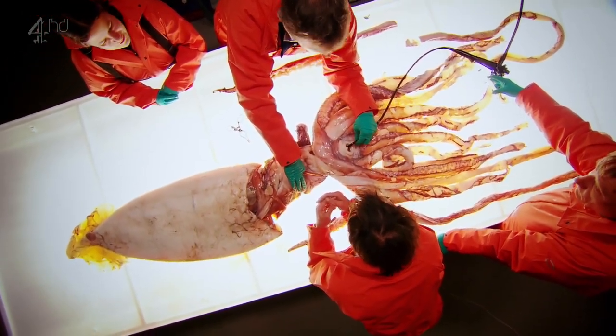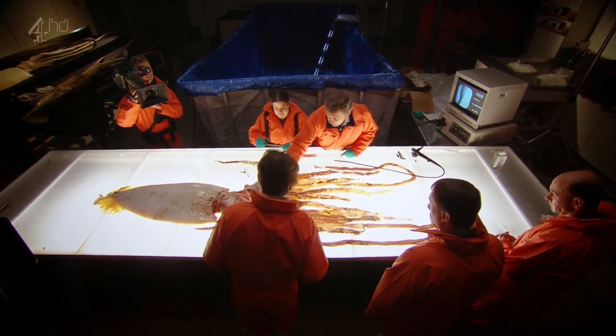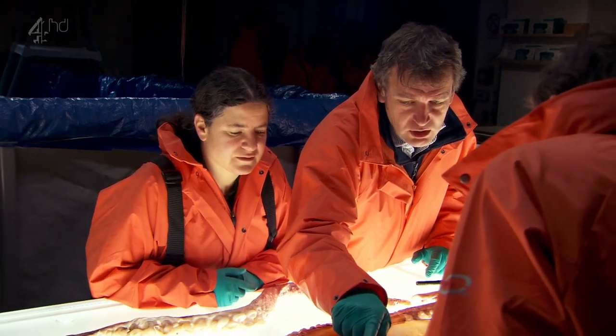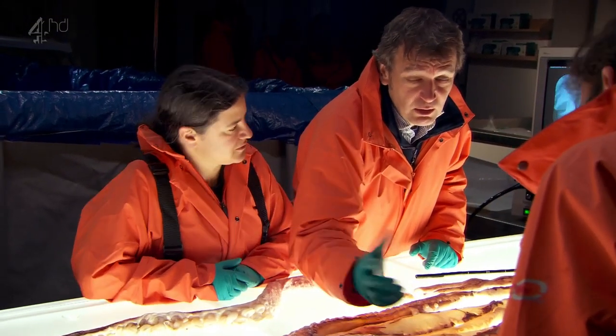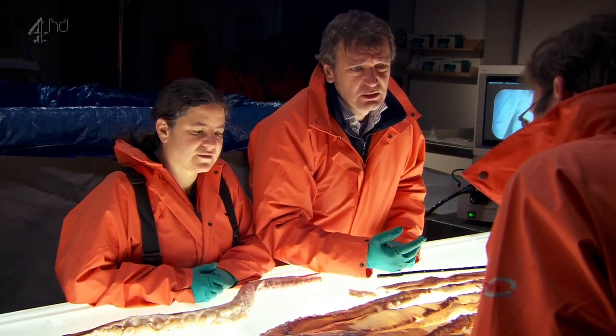But I'm still trying to understand how this boneless animal eats. Obviously the start point is the beak here, which is an extraordinary piece of anatomy in what is a big lump of jelly. You've got this hard beak like you find on a parrot. It's a pretty amazing thing.